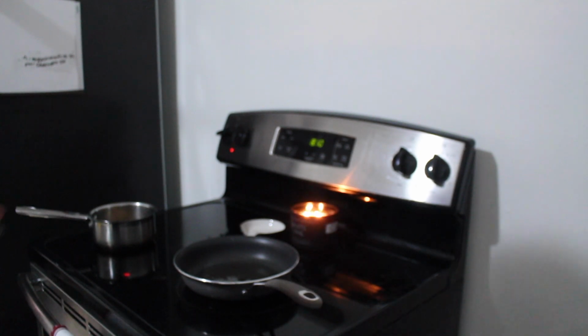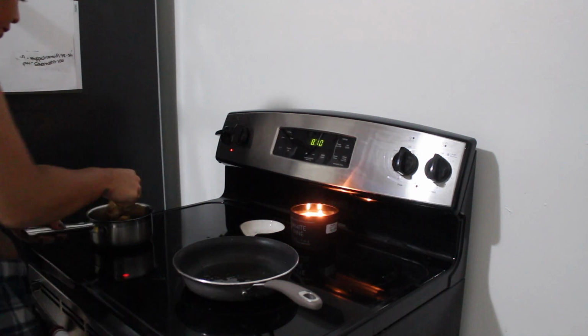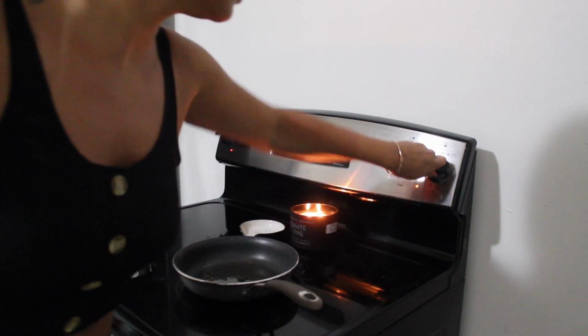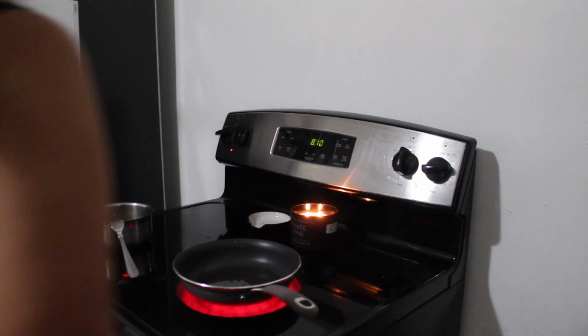Looking over here, my chicken is pretty sure it's already ready, but I'm gonna leave it there just so it stays hot. Turn this on. While this is heating up, I'm gonna go ahead and chop up some cilantro as well. So while the tostones are still cooking, I've already flipped them. I'm going to slice up the chicken.